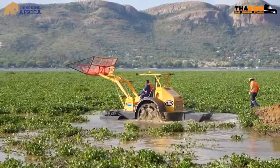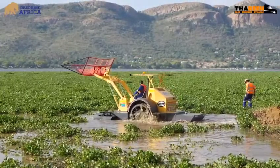We urge everybody around this dam to get involved as well, to be part of this project and to support us to get this place clean and nice and environmentally friendly again. Thank you very much.